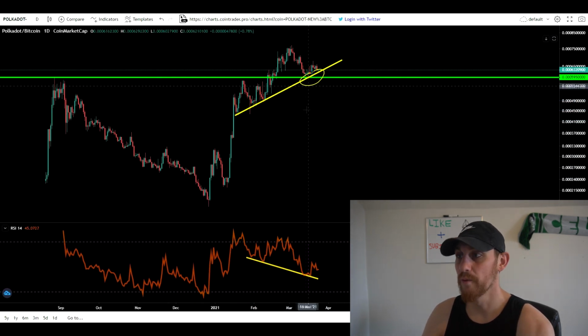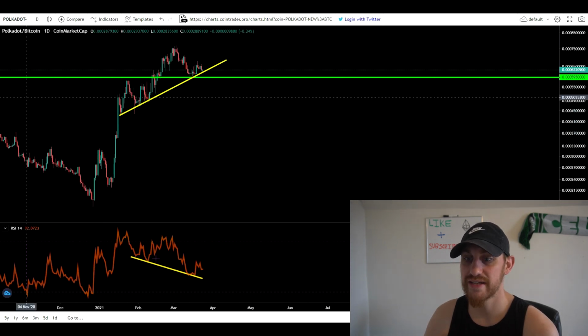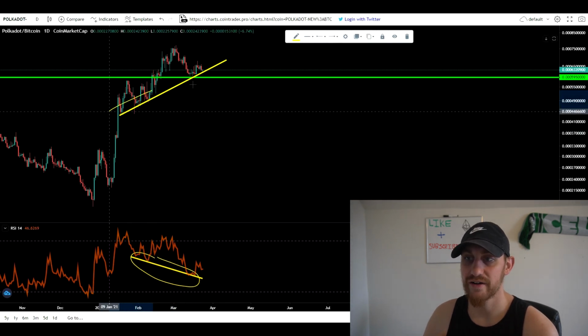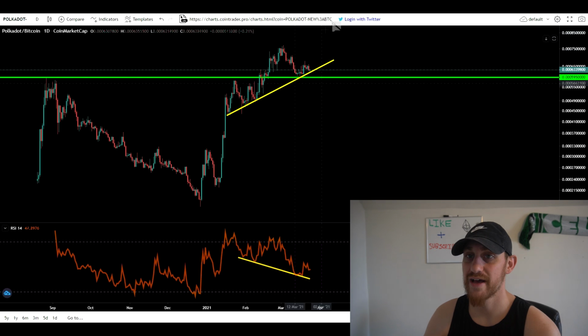Also, guys, that is not it. We also have bullish divergence on our Polkadot Bitcoin ratio. You can see same thing as the USD value. We're getting lower lows on our RSI, higher lows in price action, which is pushing us to the upside and should continue to push us up to the upside there. I am expecting a pretty big move on Polkadot against Bitcoin.